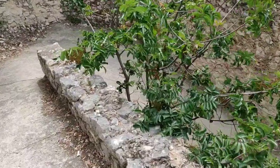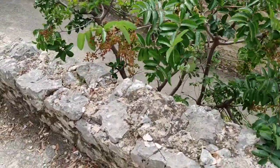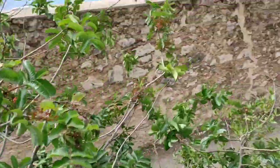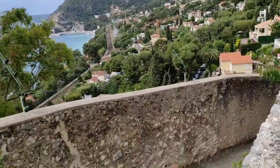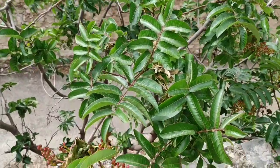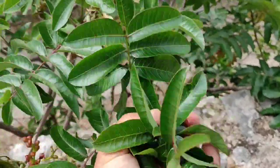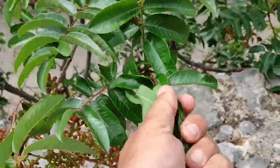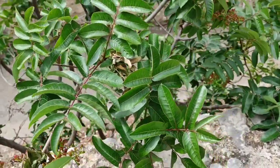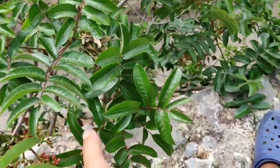Here we have two very interesting native pistachio species. The proper pistachio, which you can buy as food, is quite rare here on the Cote Azur. I don't know why. I saw one yesterday in Monaco, growing together with the two wild pistachio species and probably even hybridizing. This here is Pistacia terebinthus, the turpentine tree. Although it's not impossible that it's Pistacia atlantica, but I would say it's Pistacia terebinthus. It's deciduous.